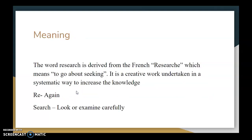The word research comes from a French word called researcher, which means to go about seeking. And from the word research, we all know what re is, and search means look or examine carefully. So what is research? If you look or examine carefully again and again, we say it is research.